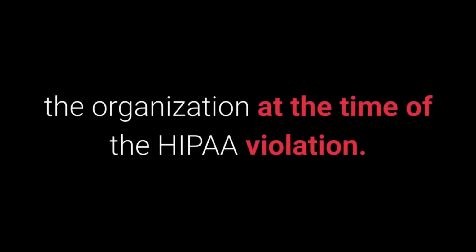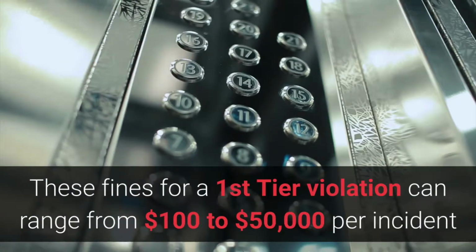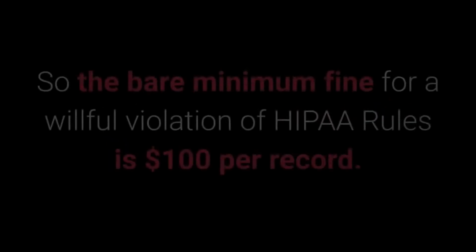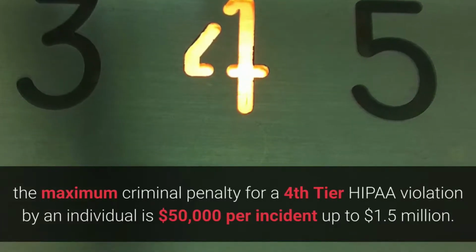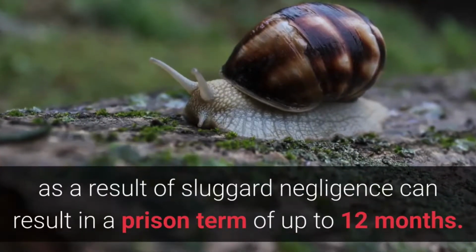The federal fines for non-compliance, however, are based on the level of perceived negligence found within the organization at the time of the HIPAA violation. These fines for a first-tier violation can range from $100 to $50,000 per incident, with a maximum penalty of $1.5 million per year for each violation, simply because the covered entity did not know or could not have reasonably known of the breach. So the bare minimum fine for a willful violation of HIPAA rules is $100 per record. Shockingly, the maximum criminal penalty for a fourth-tier HIPAA violation by an individual is $50,000 per incident, up to $1.5 million. This means the covered entity acted with willful neglect and failed to make a timely correction. What's even worse, criminal violations that occur as a result of sluggard negligence can result in a prison term of up to 12 months.